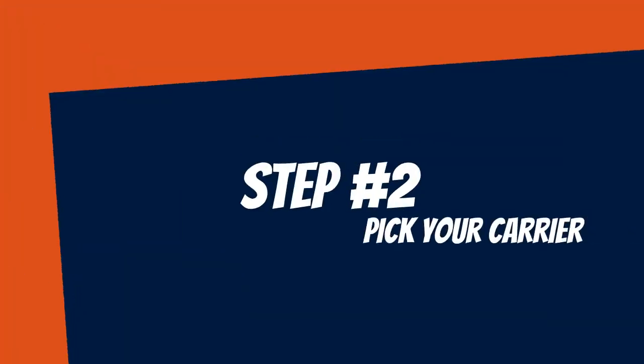Okay, now we have picked the letter plan that we want, and so it's time to move on to step 2, which is to pick the carrier that you want to use. The carrier just means the insurance company. The really important thing to keep in mind with looking at carriers is that Medicare requires every carrier to have the exact same benefits for each letter plan. So a United Healthcare Plan N is going to be the same as an Aetna Plan N, which is going to be the same as a Humana Plan N, and so on and so on. So the benefits are not going to be different from carrier to carrier.